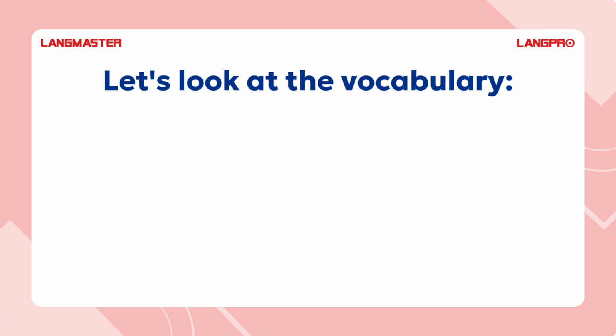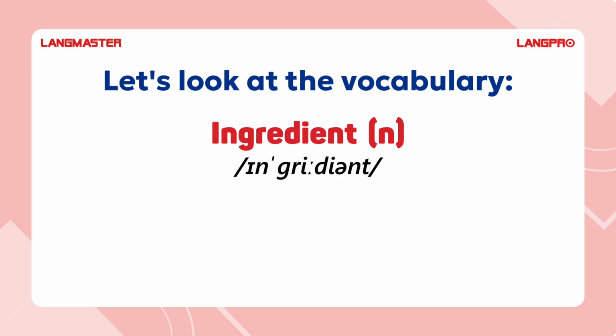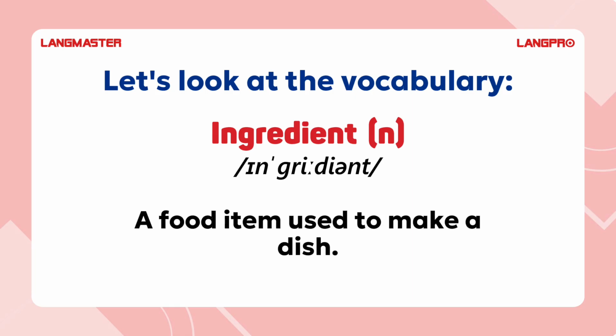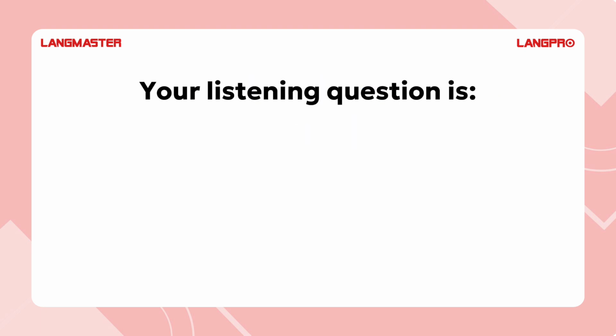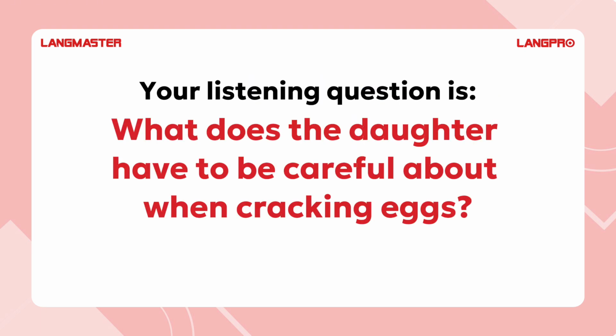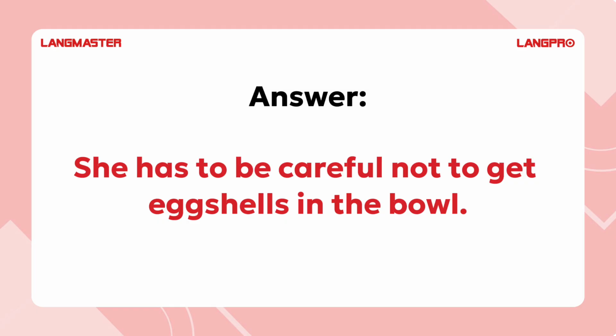Let's look at the vocabulary. Bake. To cook food in an oven. Ingredient. A food item used to make a dish. Mix. To combine different things together. Your listening question is: what does the daughter have to be careful about when cracking eggs? Answer: she has to be careful not to get eggshells in the bowl.